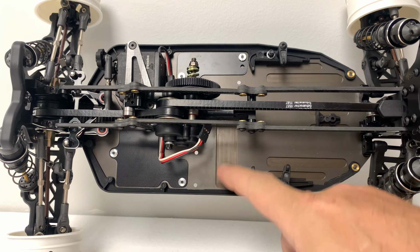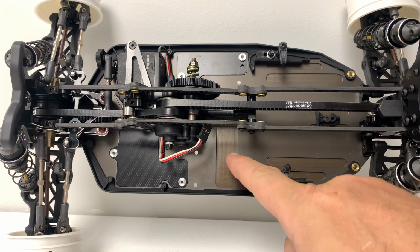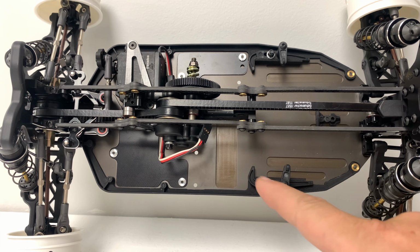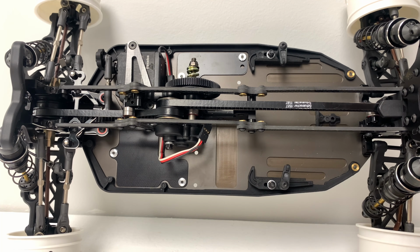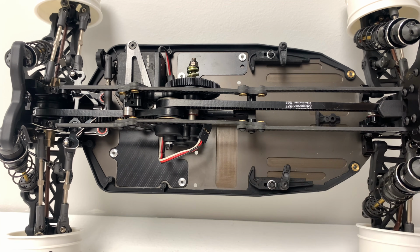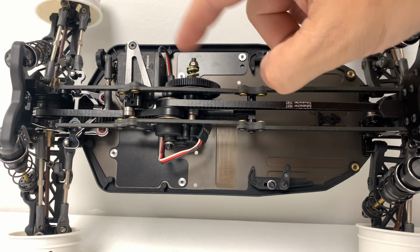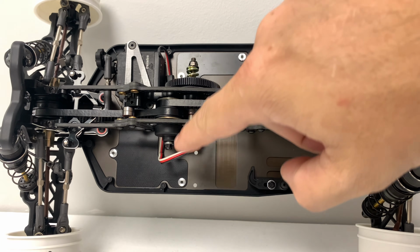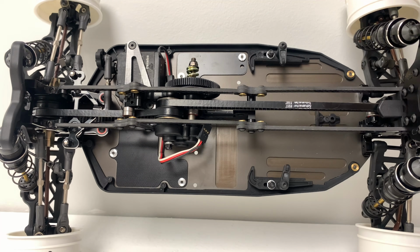So motor's here. Wow, it's slightly more forward, isn't it? It's almost a front motor. Very slightly more to the front than the rear. No, it's probably dead centre. Sorry, again, I'm seeing this for the first time as you are. So obviously direct drive onto your slipper clutch and then your two belts. This little gearbox unit down here, which is tidy.